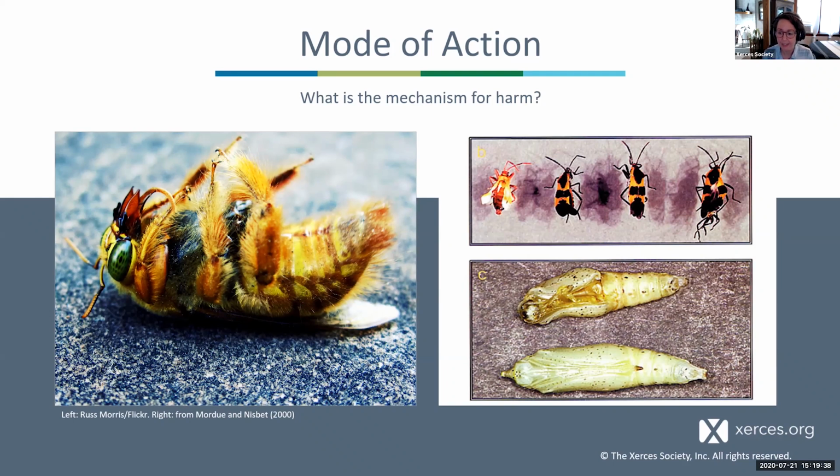Insecticides might mimic a neurotransmitter, which causes signals to fire continuously between cells. They might deactivate an enzyme that would typically break down those neurotransmitters. They might bind to ion channels and cell membranes that affect electrical signaling. Lots of different ways to keep that nervous system firing, leading to paralysis and death of the insects. We'll talk about a few different types of insecticides that all have a similar mechanism for harm.